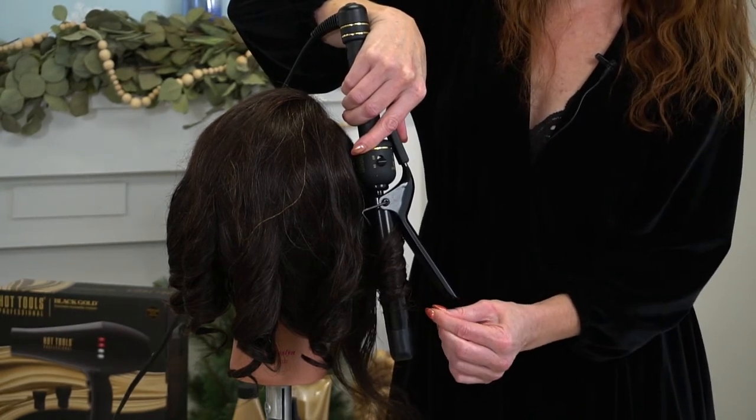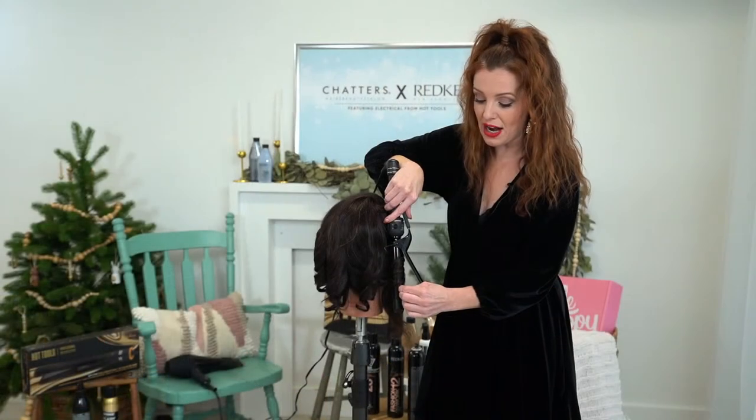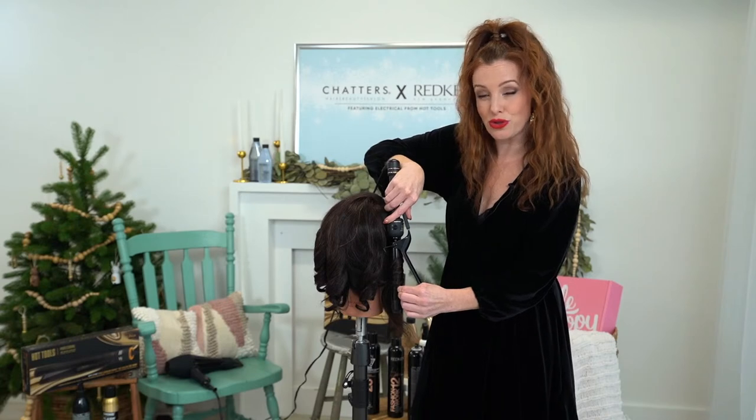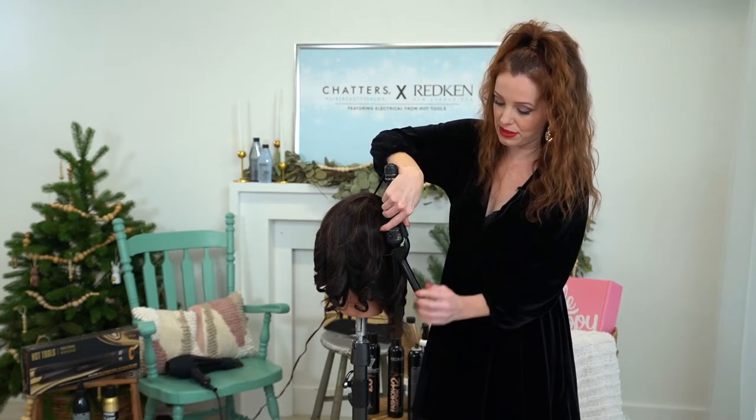You just gotta remember, it's all in the prep, right? So when we first prepped her hair, we were brushing the hair as we were drying it. That will really help to decrease your frizz. Whoops, I'm just gonna drop this down.